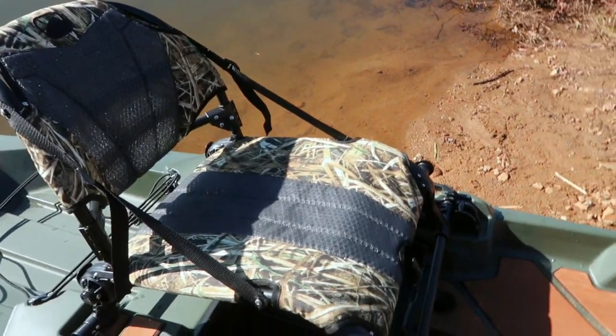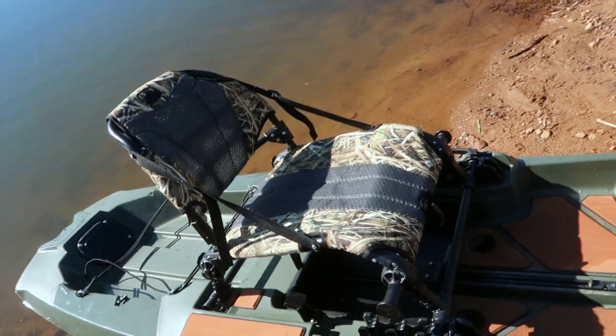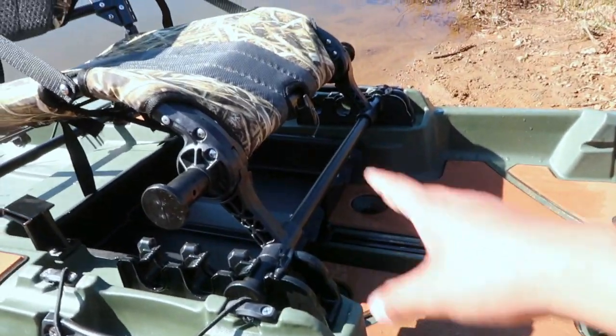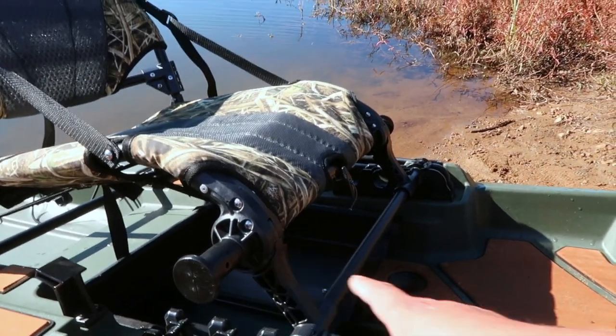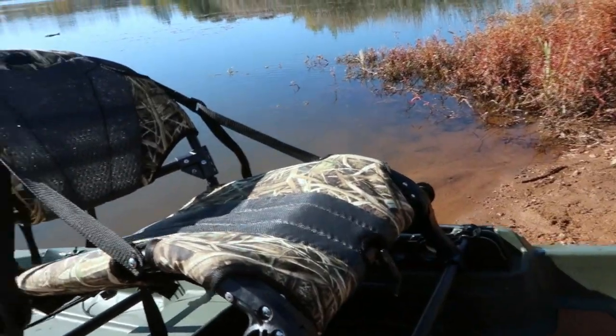I couldn't ask for a better seat on these. One of the main reasons why I wanted this boat is because of the height of the seat off the deck. Super comfortable to fish. You can fish on it all day. Easy to get up and stand and fish with that high-rise seat.